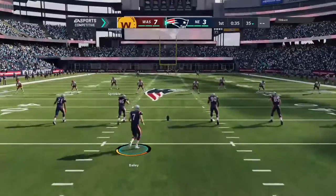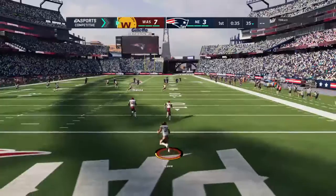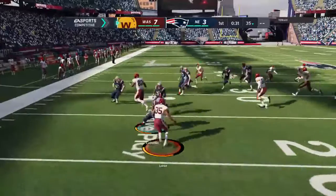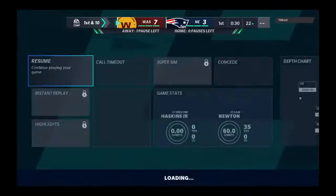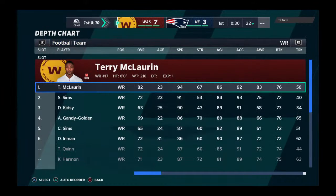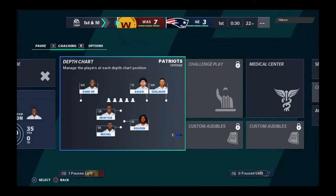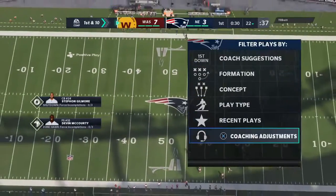Now, after the field goal, Bailey will kick it away. Now, this will make it into the end zone. And he's up past the 20 to the 22-yard line. Takes over 1st and 10 at their own 22-yard line.